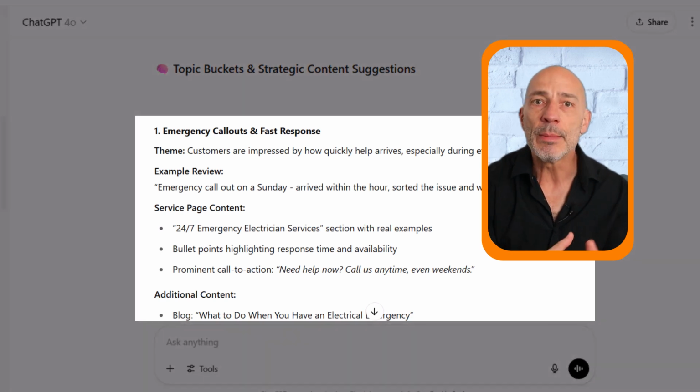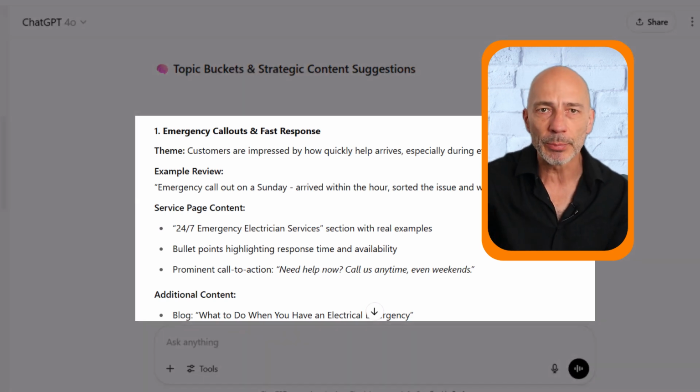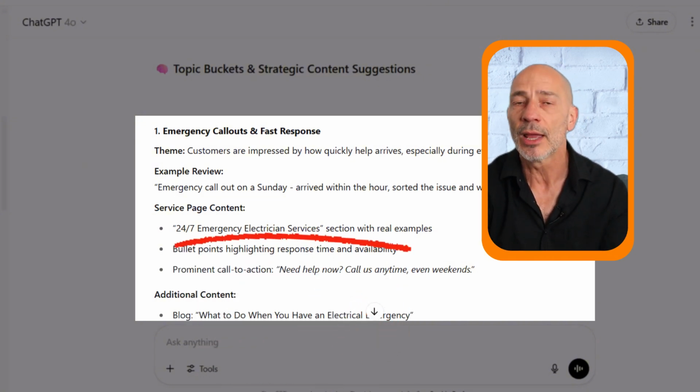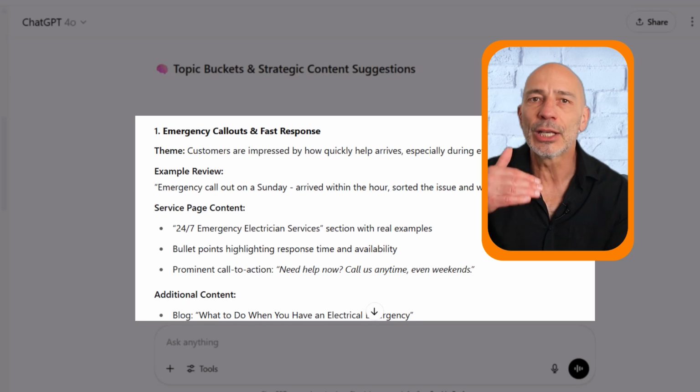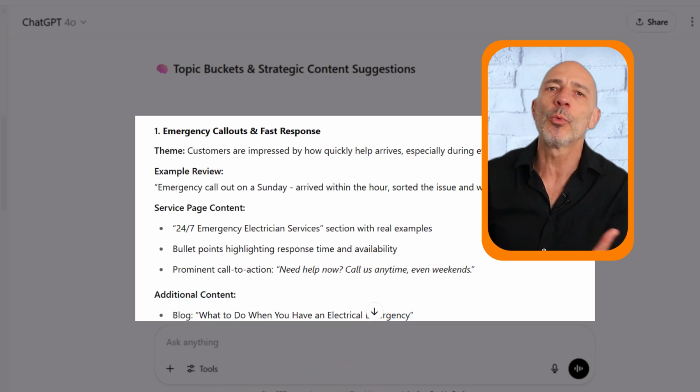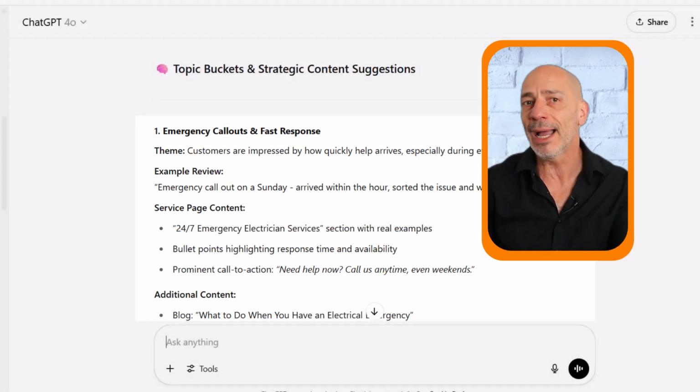Bucket number 1, emergency callouts and fast response. It suggested adding a 24/7 emergency section with real-life examples, plus a cool idea to show response time stats. Makes total sense. People want proof you'll show up fast when it matters.